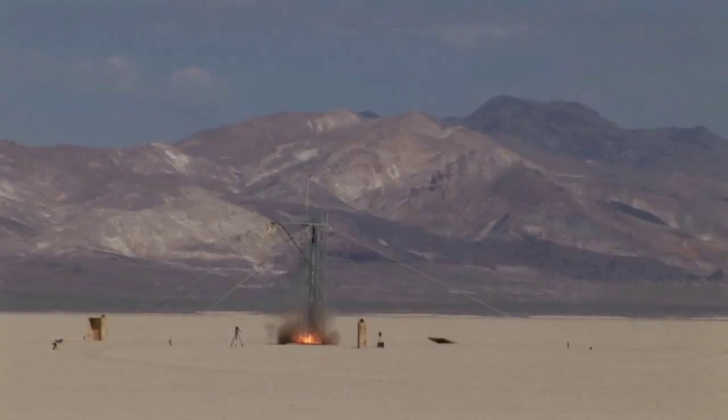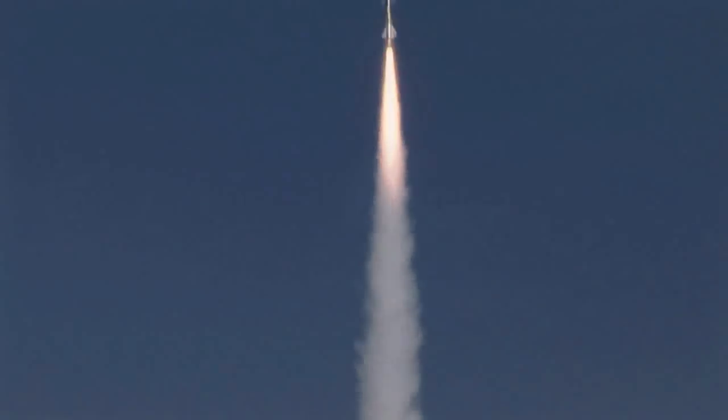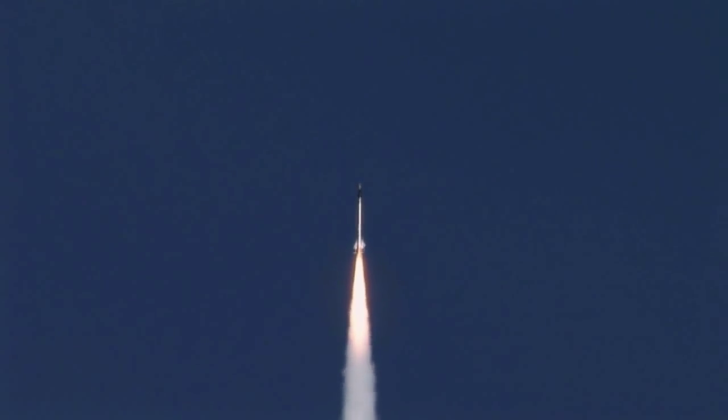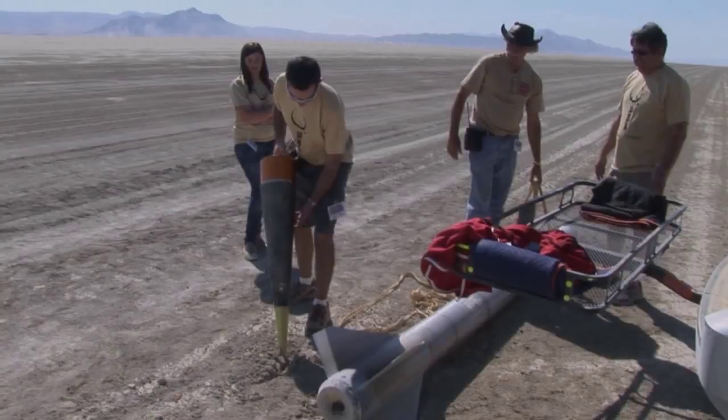To encourage civilian space exploration, video game developer John Carmack created the 100,000-foot altitude challenge. A $10,000 prize goes to the first team to launch a rocket 100,000 feet high and retrieve it intact.